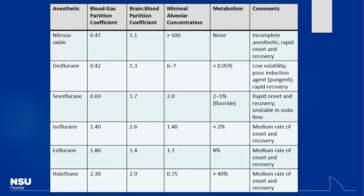So here's a handy table to give you an idea of comparing the different anesthetics together to see what kind of effects you're expected to see. Don't memorize these numbers specifically, but get an idea of what the minimum alveolar concentration is between these. And nitrous oxide, what do you notice about the MAC for that drug? How's it compare to the rest of these? It's extremely high, right? It's 100-fold higher. What does that mean?